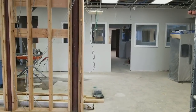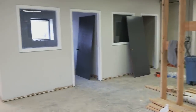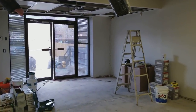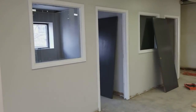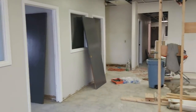Hey, all right, we're inside looking at the new office space. The crew is out there having lunch right now. If you saw the before videos, we had a big wall right there, so we just took that out, opened that whole thing back up. A lot of the paint's been done, kind of a gray with white trim. All this trim was oak before, so we paint all that. The doors, we're gonna go with that dark gray. They were all oak before as well.